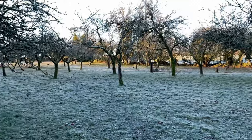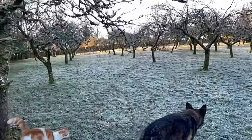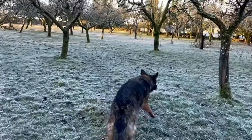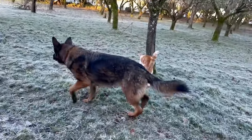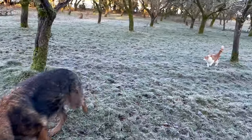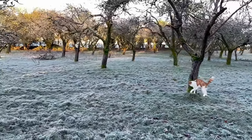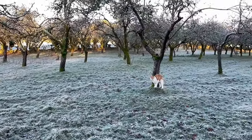But where my bales of hay are, there's lots of sun. It's beautiful and sunny. Nikki! He's going tree to tree in case the sheep suddenly appear.